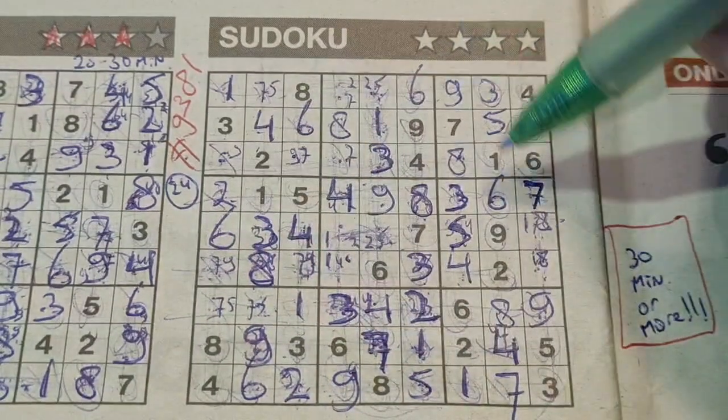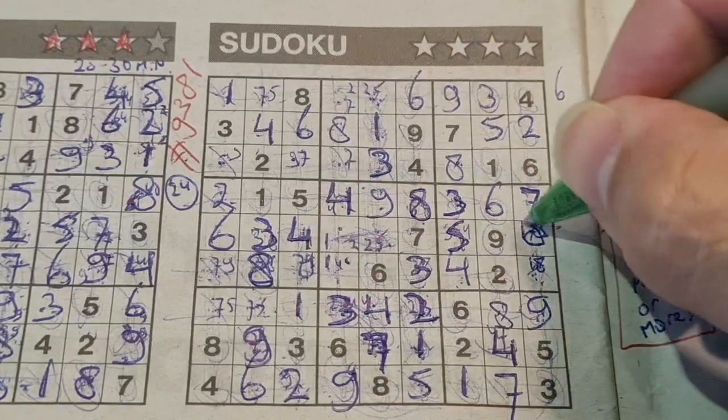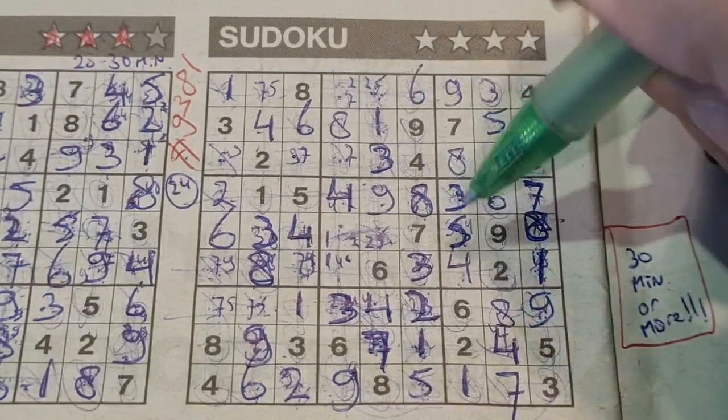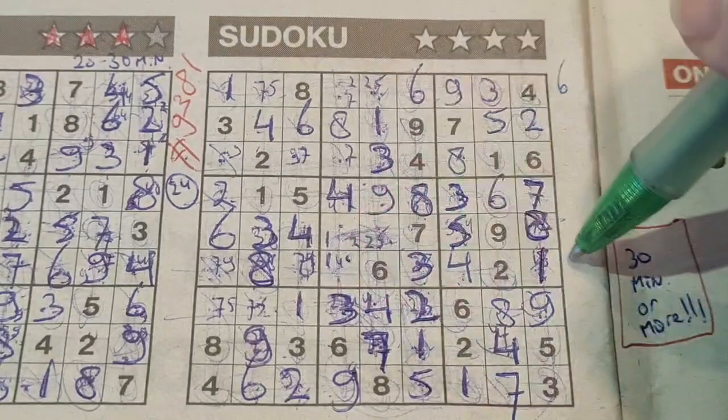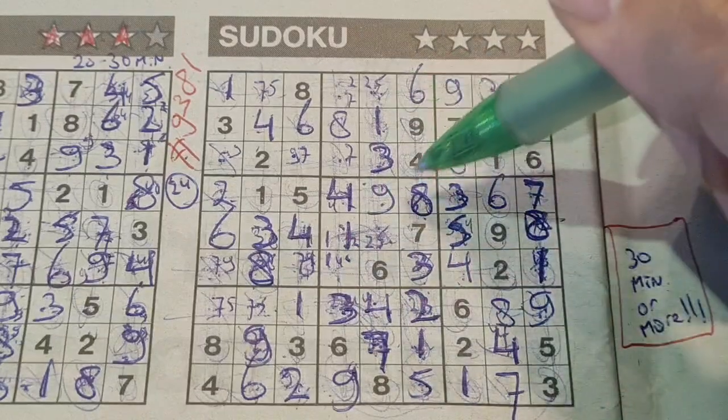7 and 9. So here should be the 1 and 8. We have 8 in this row, no 8 there. 8 should be here. And 1 goes there. Mark those 2 boxes early with 1. We have a 1 here, so this box should be a 1. Eliminated the 7 and 9.